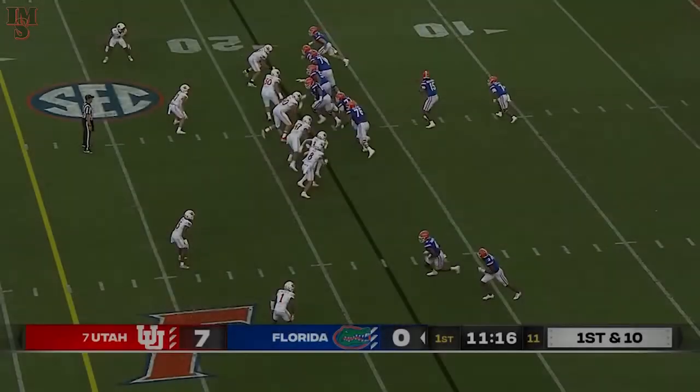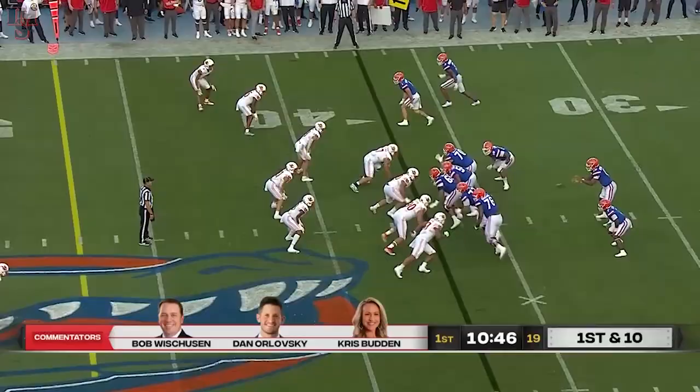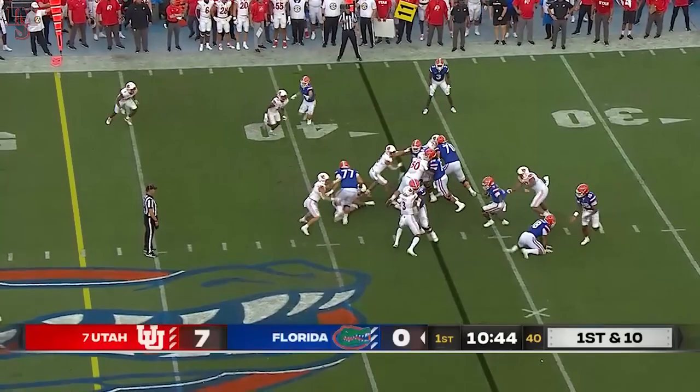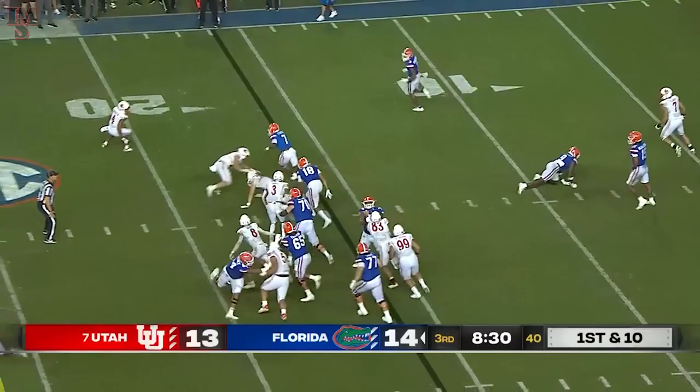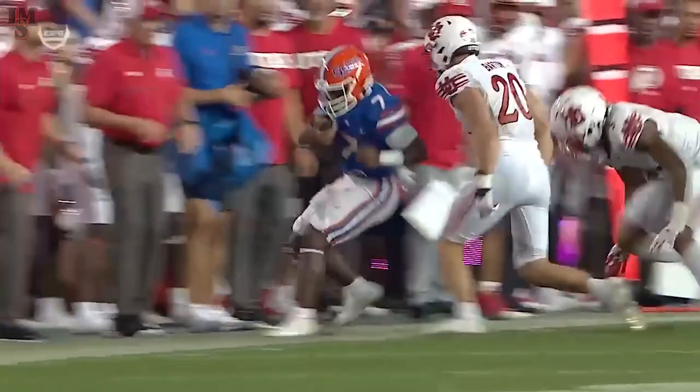Trevor Etienne gets his first handoff. And the freshman down the sideline. Etienne, explosive. Early lead for Utah as Trevor Etienne. Etienne, a little jump cut in the backfield. Making players miss. Etienne down the sideline. Terrific run. The dead leg back right. That's Travis Etienne, the strong lower half that broke so many tackles.